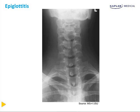But you might come across the case in which they actually do give you an AP radiograph. And as you can see in this one, this kid has epiglottitis and has a thumbprint sign, as outlined by these yellow arrows. But like in real life, on your test, you should base your diagnosis and management on what you read in the clinical scenario.